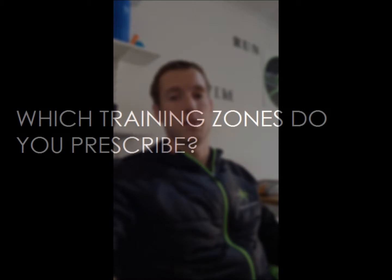You might have a very good respiratory system, but you're struggling to circulate that oxygen because you just can't get enough blood around the body. So it's a good test to determine your level of fitness, your level of aerobic fitness, and from that we can get clues on how we can prescribe exercise to improve your endurance performance.